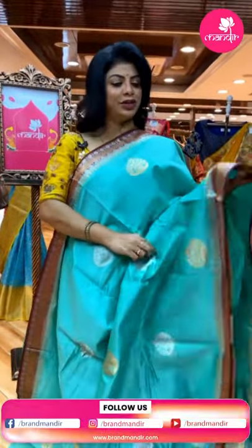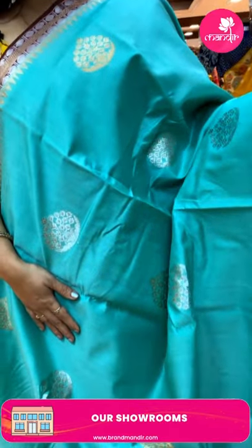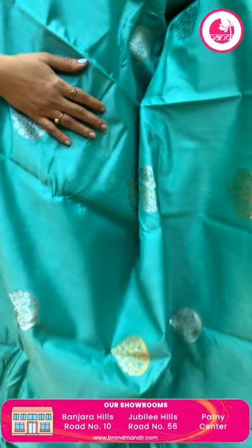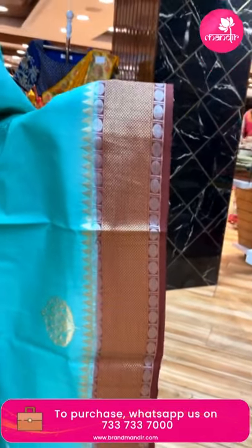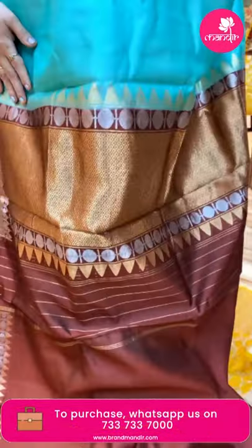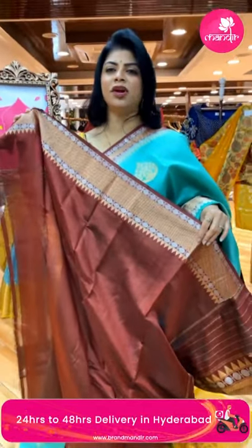Yes, next saree. Very nice sea green chinia silk saree with a brown combination, brick brown. All over gold and silver floral motifs. Border contrast with diamond brocade and oval shaped buttas and blocks along with the temples. Pallu contrast with diamond brocade along with the borders. Blouse is contrast plain with border.